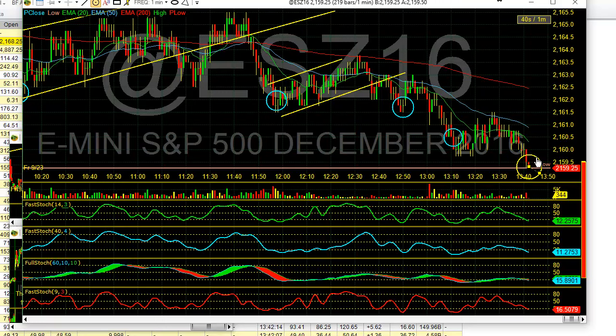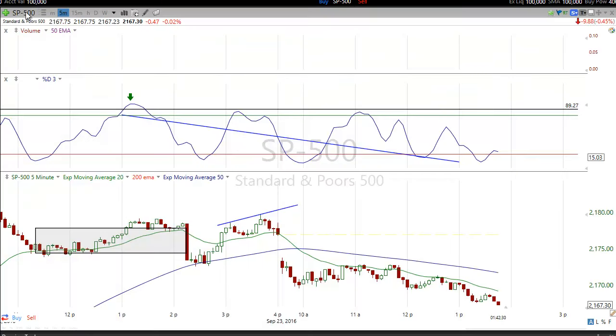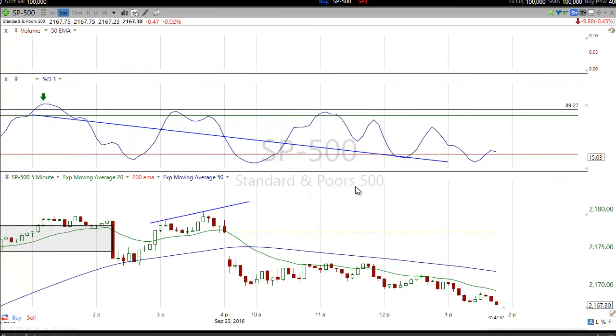I want to make sure we have an understandable reason to get involved here on a Friday. We might be seeing a little selling. We always say Fridays are a little bit different. Anyway, here's today's S&P chart. So we gapped down, went up, here we have the open, and we kind of just drifted all the way down here.